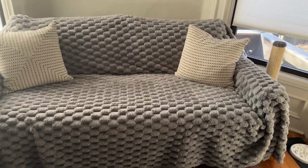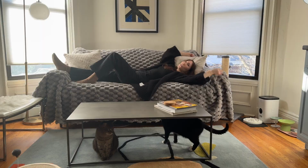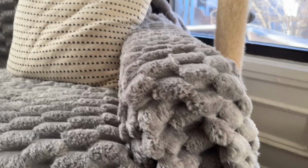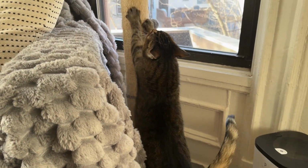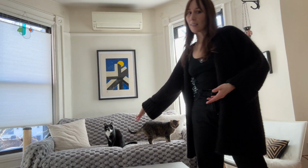Okay, well, if this is not the most cozy couch, this is basically a giant plushie for the cats. This feels very luxurious. What do you think, Bubs? You look pretty cozy. And now I have the arms covered so I don't have to worry about any scratch marks on the sofa. What do you think? That's the living room. Now I think it's time to tackle the bedroom.